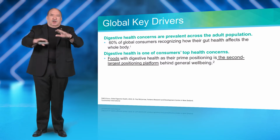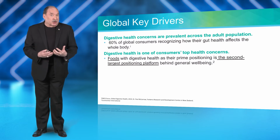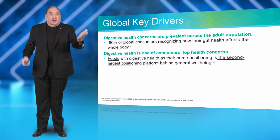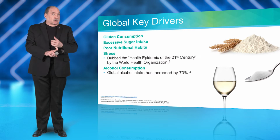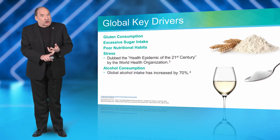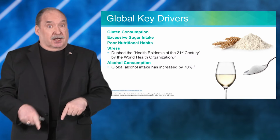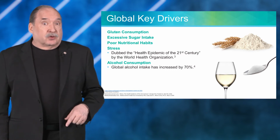And in fact, when you look at foods that are being sold that have digestive health relationships, the number 2 platform of foods being sold in the world, right after foods for health and wellness, is digestion-related foods. That's big. So then, gluten consumption, which is on the rise, excessive sugar intake, on the rise, poor nutritional habits, unfortunately also on the rise. Stress. Folks, if you think that the stress today is the same as it was last year or 10 years ago or 50 or 100 years ago, I want you to think again.